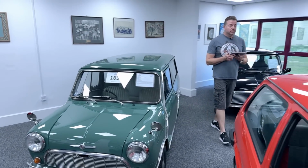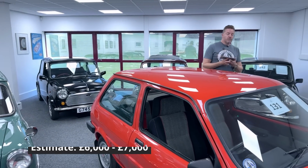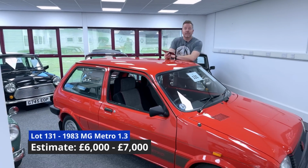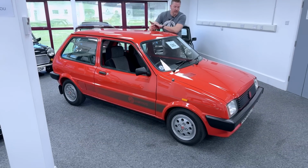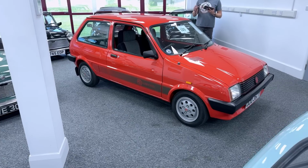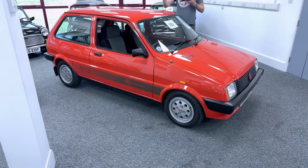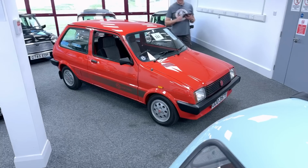If you're a little bit younger, if a Metro is more your thing, you will remember the furore that came when the MG Metro came out, how exciting it was. A genuine lukewarm hot hatch. But these things were exciting. Things like pepper pot alloys, these deep bucket sports seats were exciting in 1983 when this car came out.